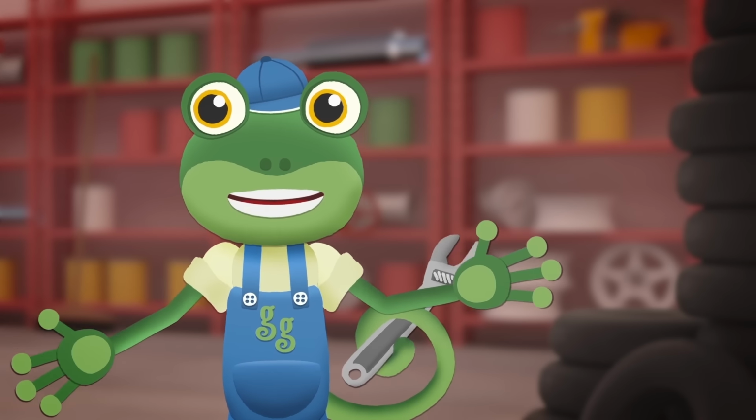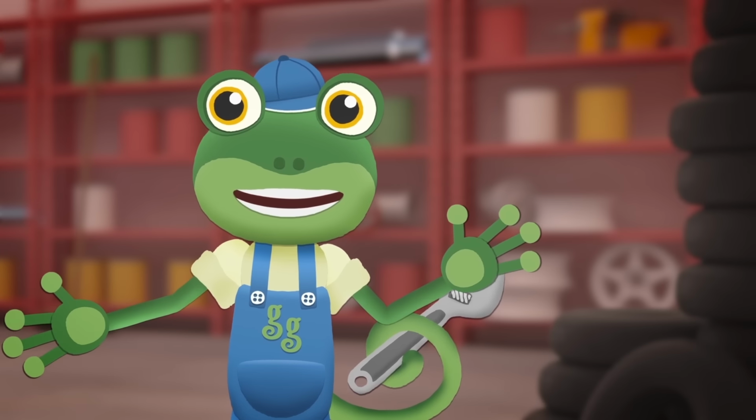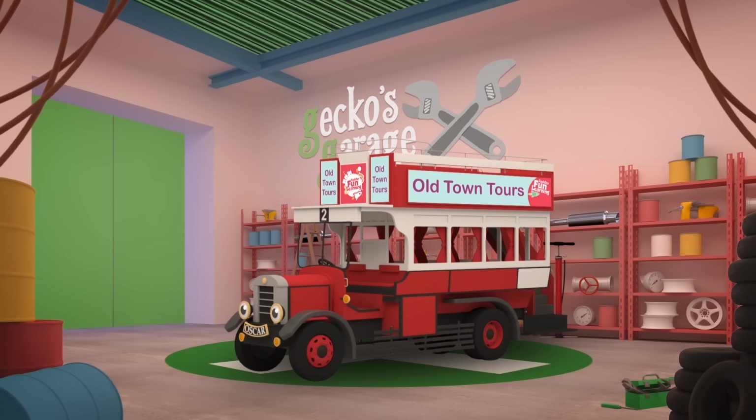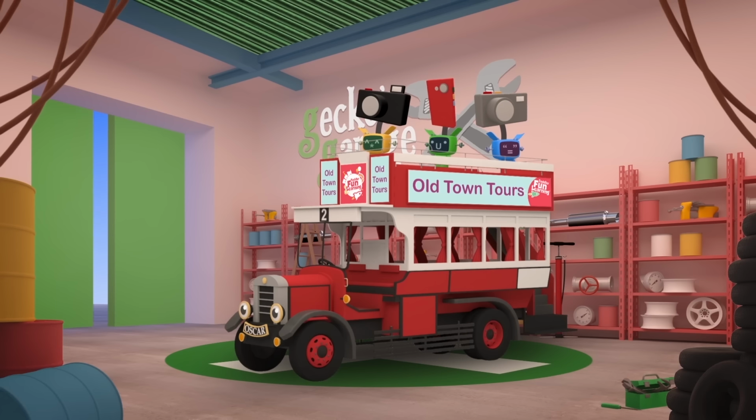There we go, Oscar. The mechanicals have fixed you up a treat. You look very smart, and I think you're ready to start your new job. And you have your first customers already. The mechanicals. They deserve a fun trip around the town after all their hard work.